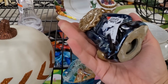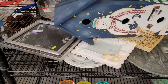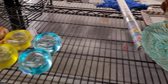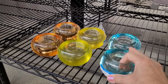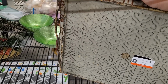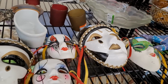Here's another Asian mud man. Doesn't have a price. He's a more modern piece, stamped made in China and missing his fishing pole. So again, we'll leave him. Little card making sets, console bowl. Colored candle holders caught my eye, but as I look at them, they are flash painted. The color is painted on and peeling off. This tray is pretty, but as I pick it up, the quality isn't very good, and they're asking $8 on that. Some more masks here.